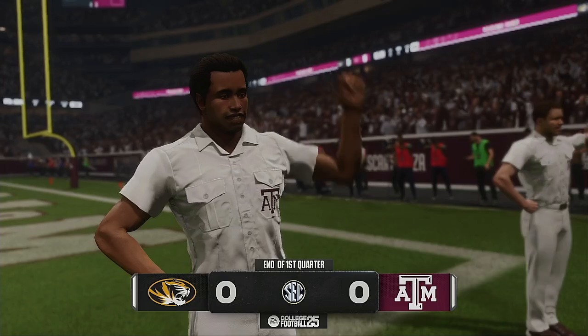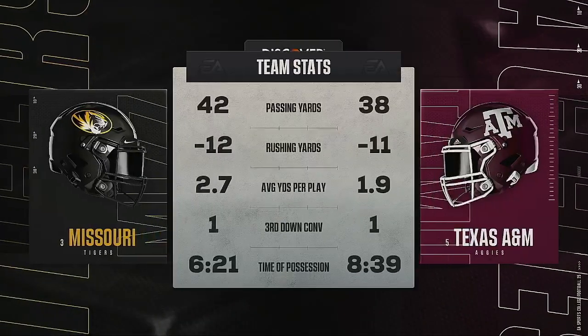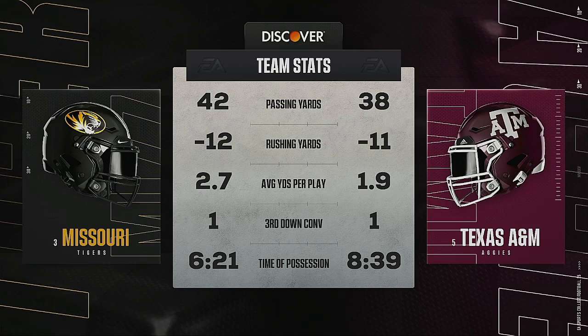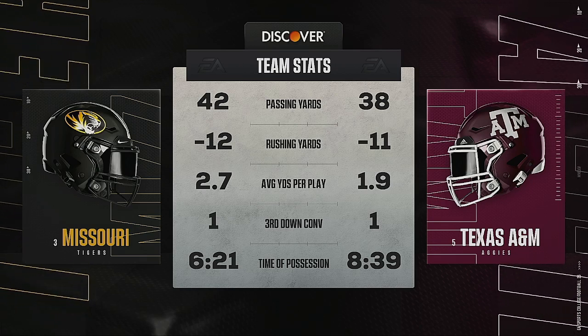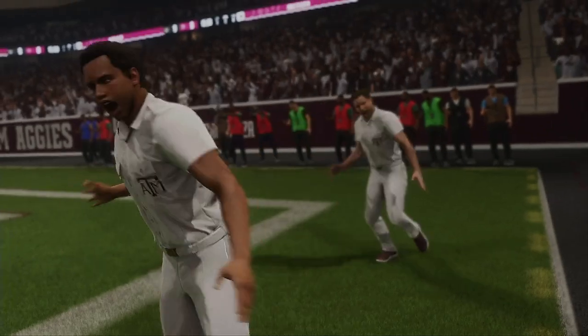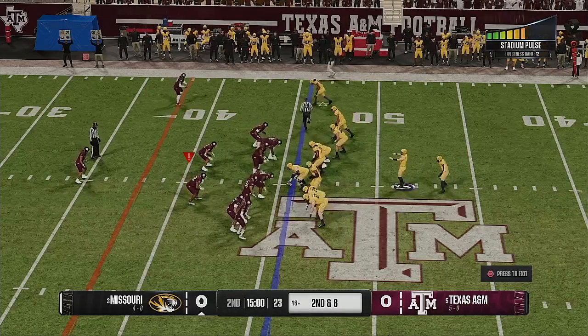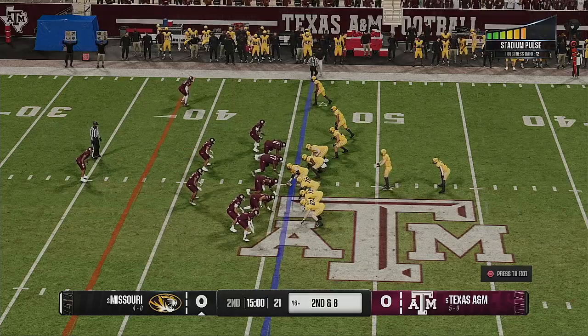Getting set for the second quarter here. Both offenses searching for a spark. They didn't do much in the first quarter at all. As we get lined up here for quarter number two, we'll see if the offenses can get going. They didn't do much in the opening quarter.